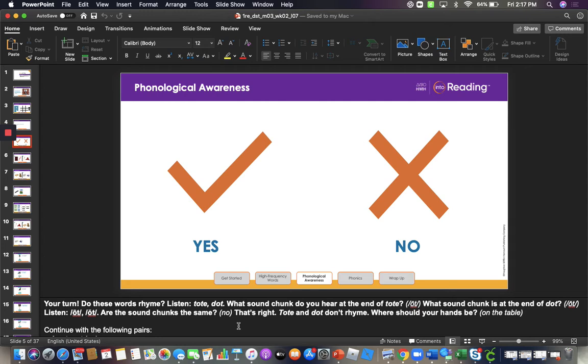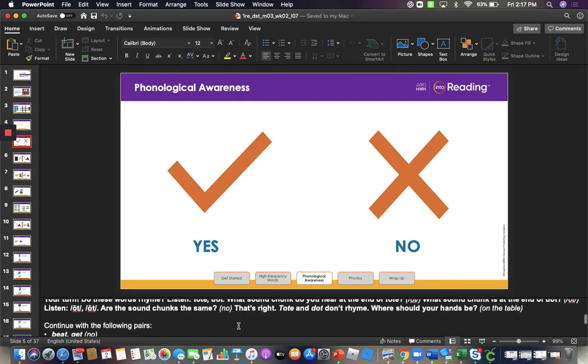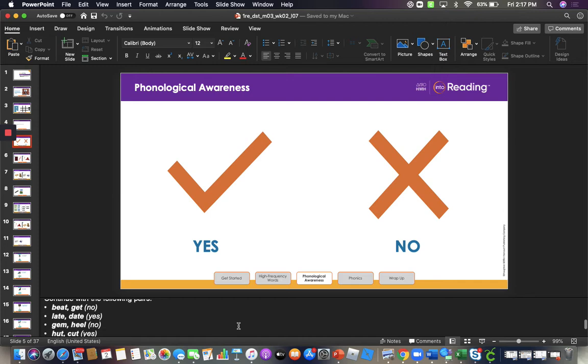Tote, dot. What sound chunk do you hear at the end of tote? Oat. What sound chunk is at the end of dot? Ot. So listen, oat, ot. Are the sound chunks the same? They are not the same. So tote and dot don't rhyme. So your hand should be on the table. Good job. So let's do some more.